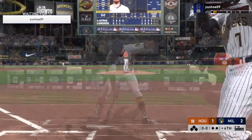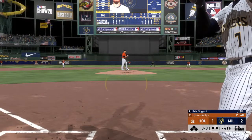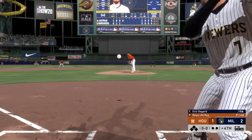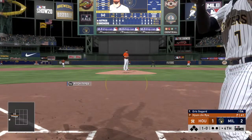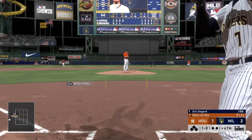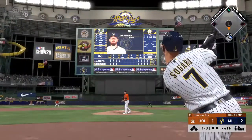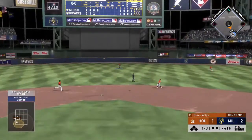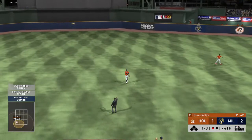Now at the plate, Eric Sogard. He'll lead things off here in this one-run contest. The third baseman, a ball and no strikes. Lifted in the air to shallow center field. Springer on the run. He's there and records the first out.